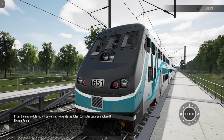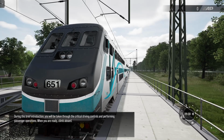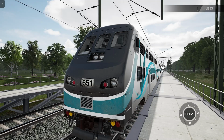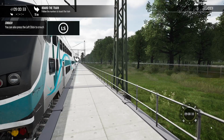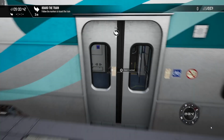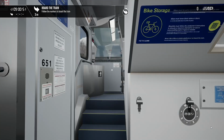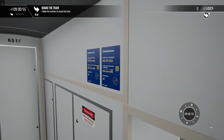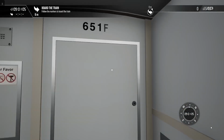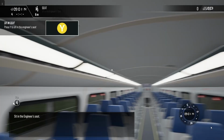In this training module, you will be learning to operate the Rotem commuter car, manufactured by Hyundai Rotem. During this brief introduction, you will be taken through the critical driving controls and performing passenger operations. When you're ready to begin, climb aboard. Sit in the engineer's seat.